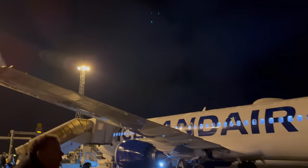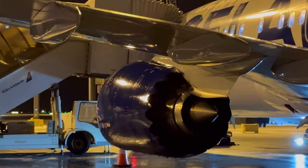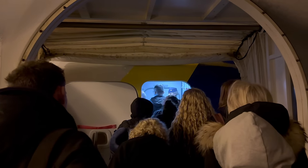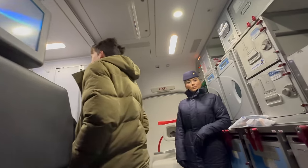Here's our aircraft to London. A 5-year-old Icelandair Boeing 737 MAX 8, Tango Foxtrot, India Charlie Golf. This aircraft was formerly with Norwegian Air Shuttle. Icelandair took over the ownership in 2022. Originally, we booked a 757-300 for this flight. Unfortunately, weeks before departure, they switched it to a MAX 8.